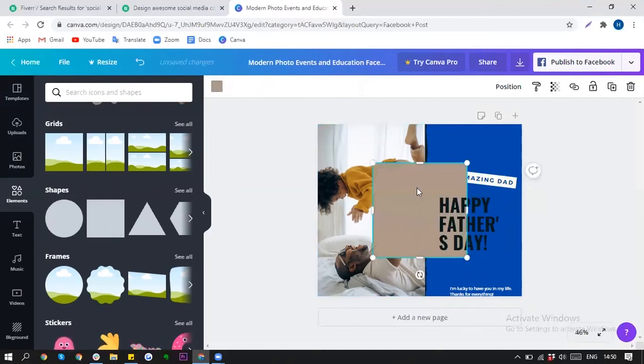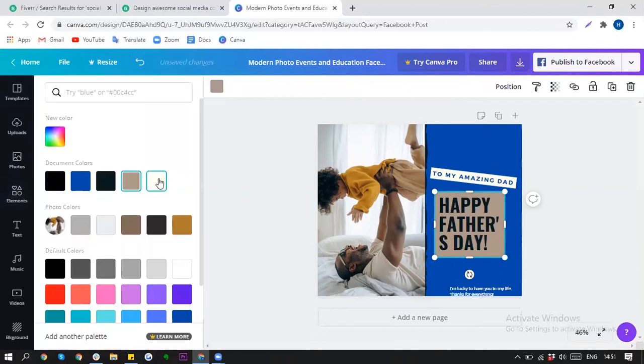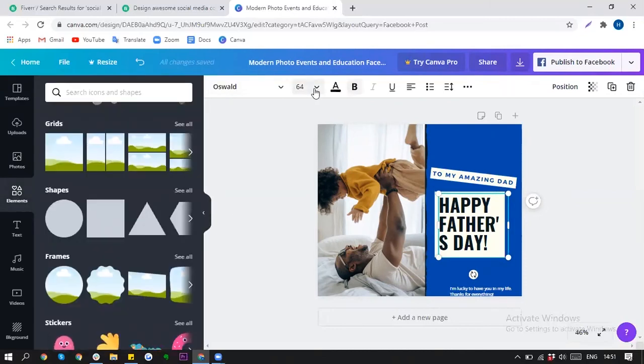I will go to shapes. I will come over here and I will do this. Okay. And again, guys, I will change the color here to white. And this one can be blue. Okay.